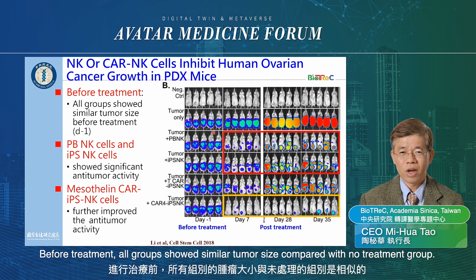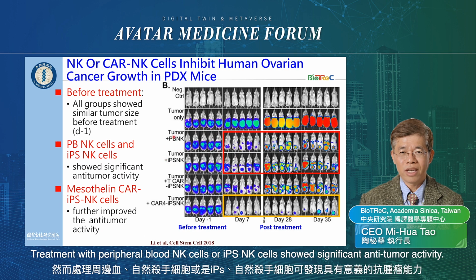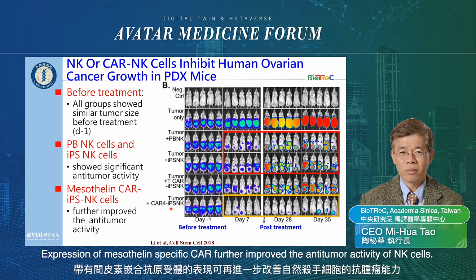Before treatment, all groups show similar tumor size. Compared with the no-treatment group, treatment with peripheral blood NK cells or iPS NK cells showed significant anti-tumor activities. Expression of mesothelin-specific CAR further improved the anti-tumor activity of NK cells.